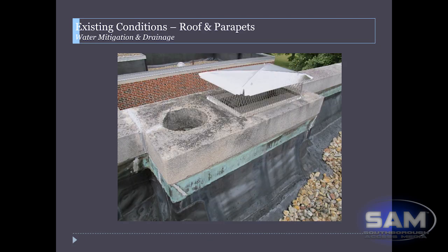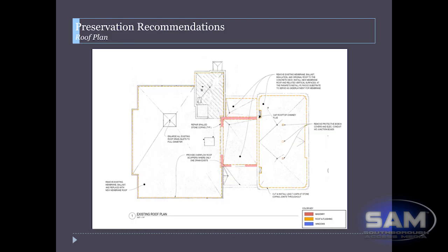This is a view of the chimney, which has a protected cap as well as an opening. And this would also be treated as part of the roofing project. So what are we recommending? I was showing you photographs of our analysis of the conditions. We recorded this information on drawings as well as a photographic and narrative description of what we saw.